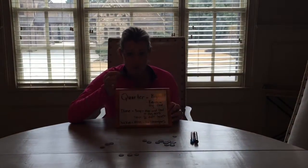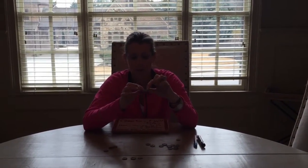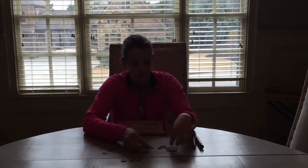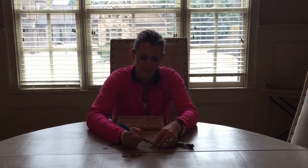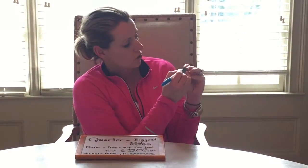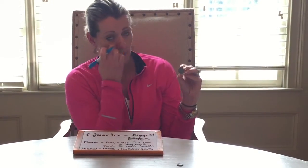Now, when you do the quarter, you're going to put dots on these quarters. You can do some on the front and some on the back, so the child can recognize both sides of the quarter. Can you zoom in on this, Shelb? You're going to take your quarter and put dots on it. You're going to give it 2 eyes, a nose, and 2 feet.